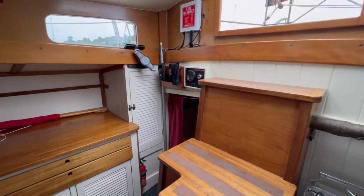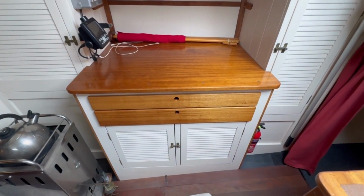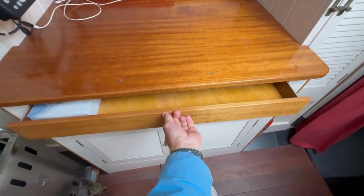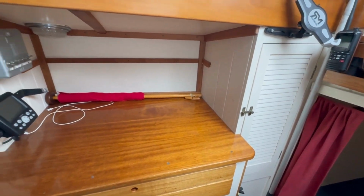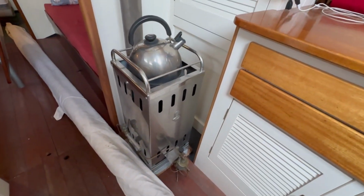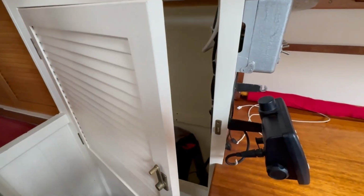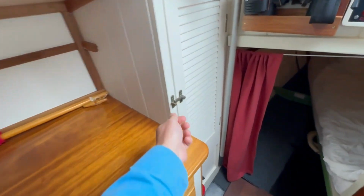Little Beta put in 2017. Half-size Admiralty chart desk. Again, storage everywhere. Big drawers here for charts. Lockers underneath. Switch panel, GPS, bits and pieces for navigation. Here we've got a Perkins diesel-fired cabin heater. And again, more lockers, more storage space everywhere you look. Hanging locker here. The base of the companion step, very useful indeed.